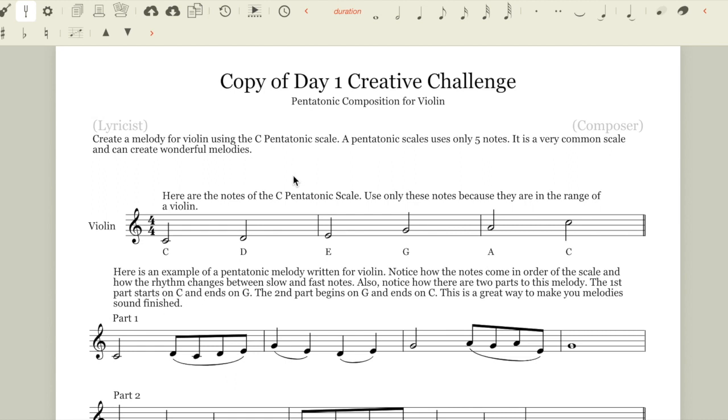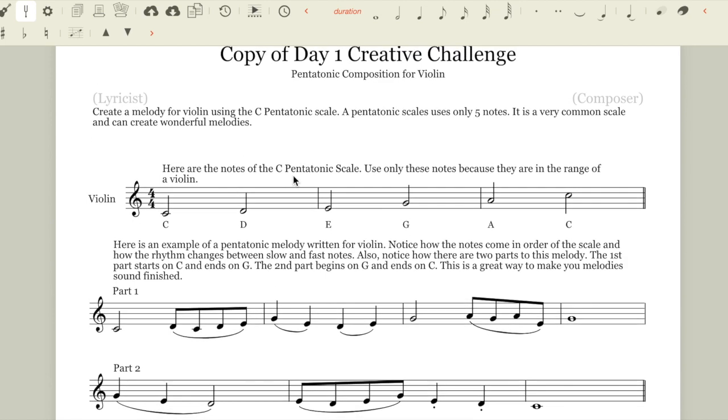Every composer has different ways of doing that, and one of the most common ways is using scales. Today we're going to use a pentatonic scale. A pentatonic scale is a 5-note scale, and it's a very common scale. It can create some wonderful melodies, and so here's the scale we're going to use.